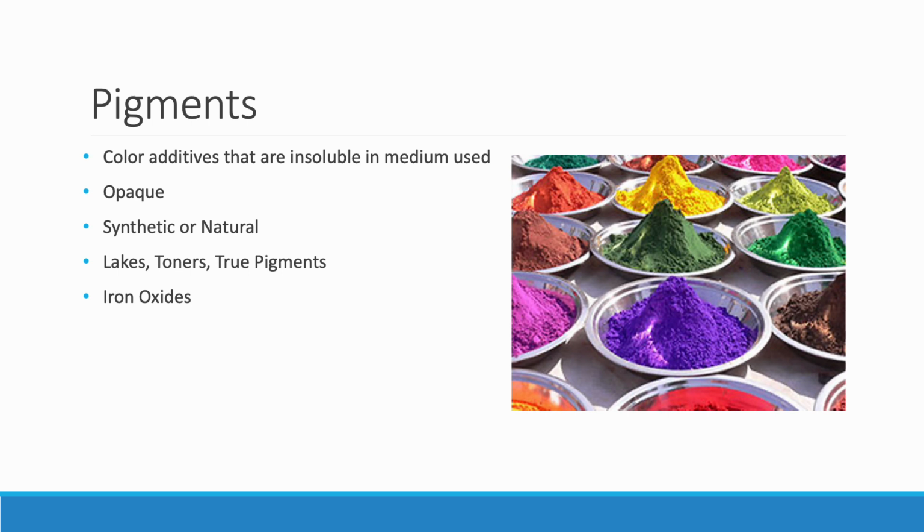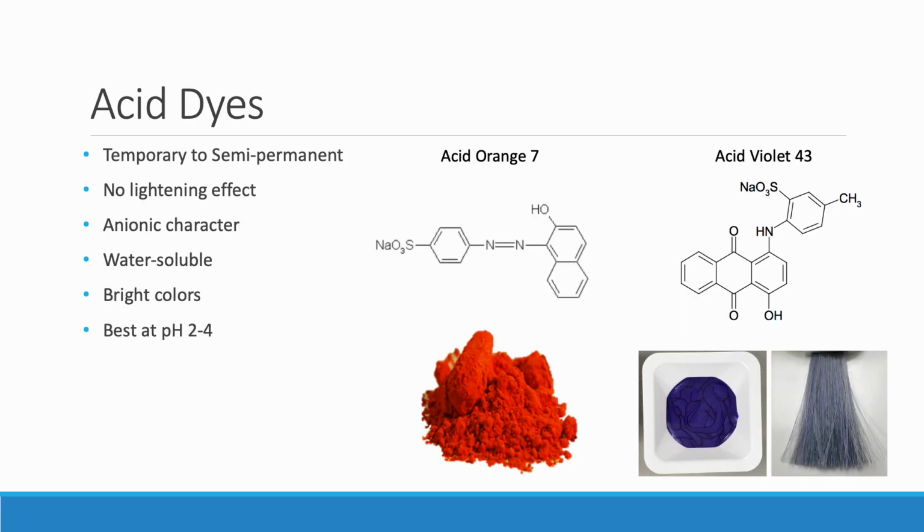You can use synthetic pigments, which tend to be bright and have really great stability. They can be surface modified to be hydrophilic or hydrophobic, which can affect substantivity on the hair. And then we also have iron oxides, which are also used in color cosmetics. These can create brown, red, yellow, and other nude shades, like in a root touch-up spray. We don't really use these, so I'm not going to spend a whole lot of time on them.